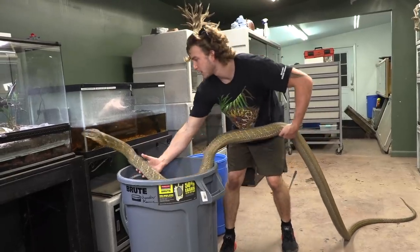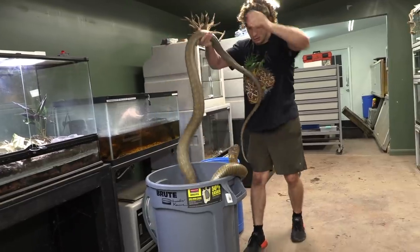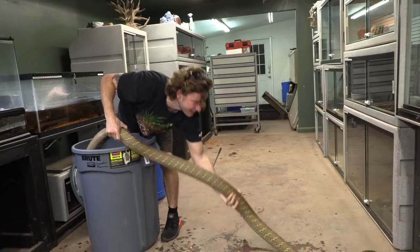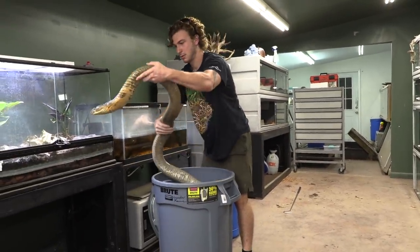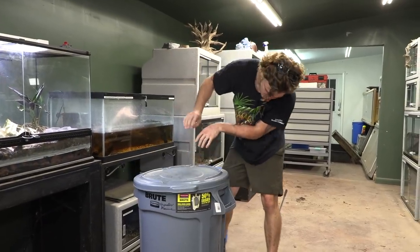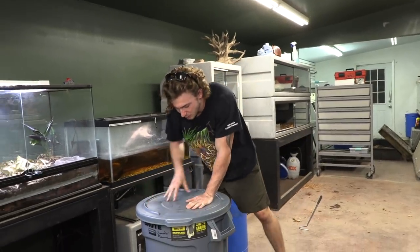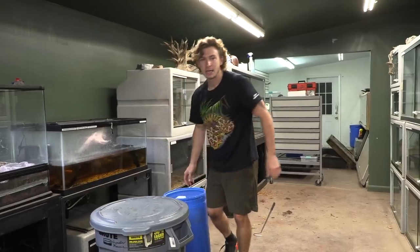Oh, he's been getting big. So let's get him in. Oh, come here. Oh, that's a lot of snake. Come here. Right into the water. Okay, nice and secure. He tried to get out on that side, but I locked him with the lid on and closed it. So we're good to go, and just in case, since he's a bit bigger, let's get something heavy to put on top.